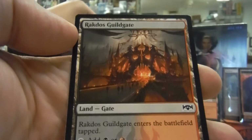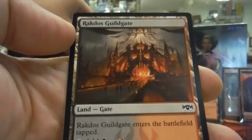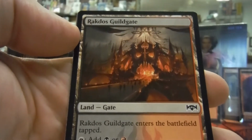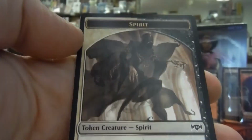Another gate. And here is our Radkos gate. I think what we'll do, Abe, is we'll do 1 stack. We'll do three parts. Cool, sounds good to me. That way we don't have to skip any good information.